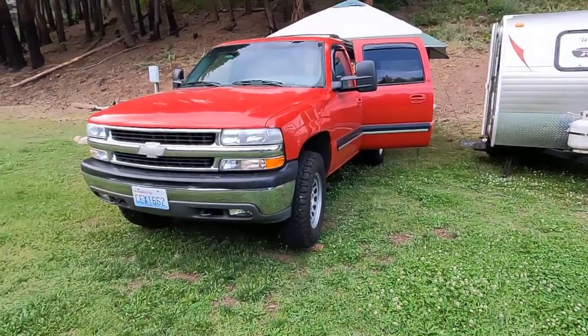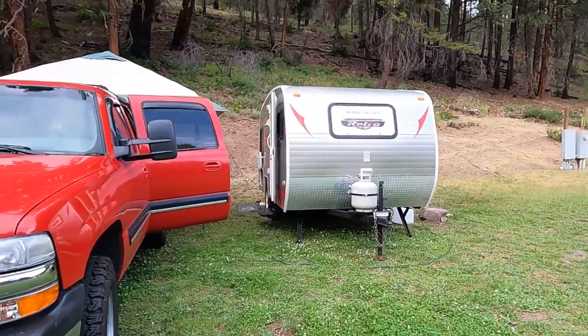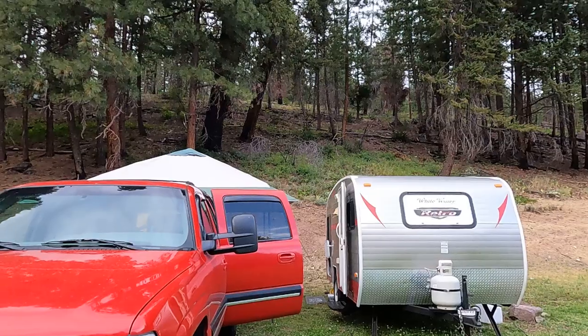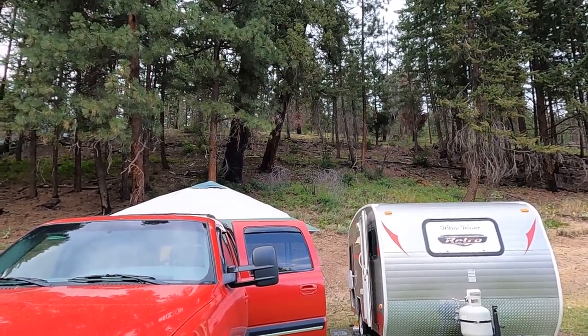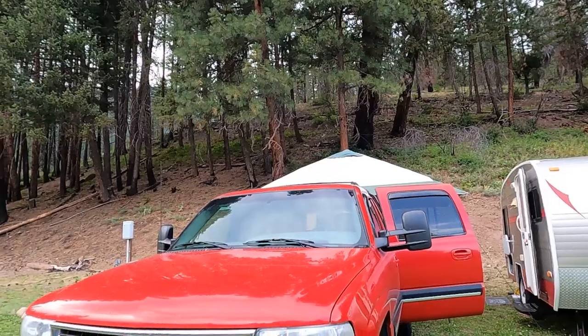Jerry and I recently got this 2001 Chevy Suburban, and 2 years ago got the Whitewater Riverside RV Retro 155 trailer. So this is our rig. And this is where we sleep. And we are right on the side of a mountain. I don't know if you can see how steep that is, but it looks like somewhere that a cougar would stand and look at you.